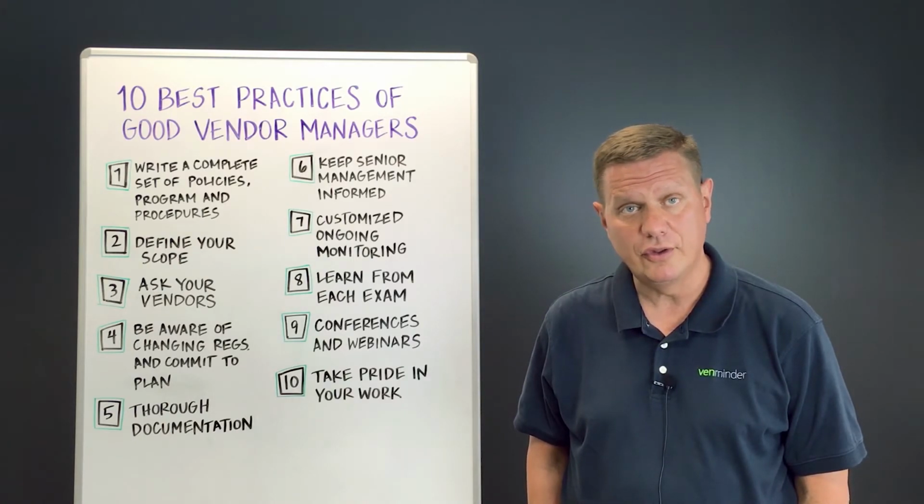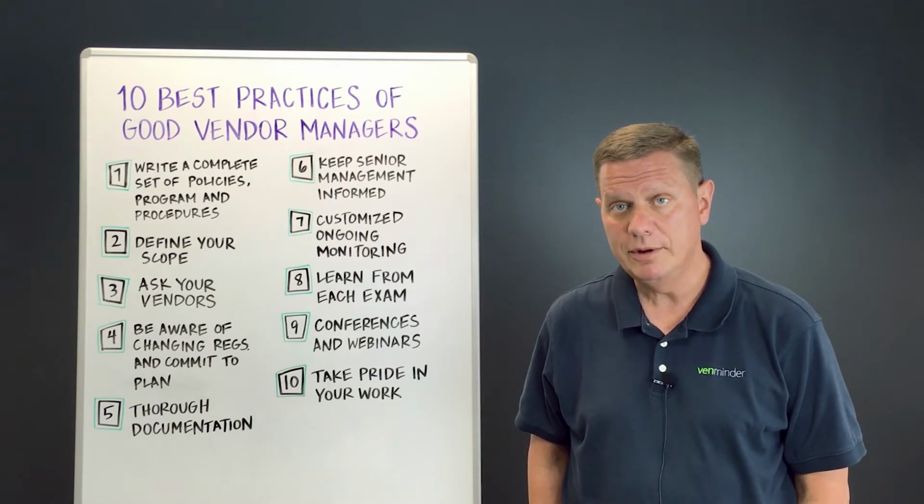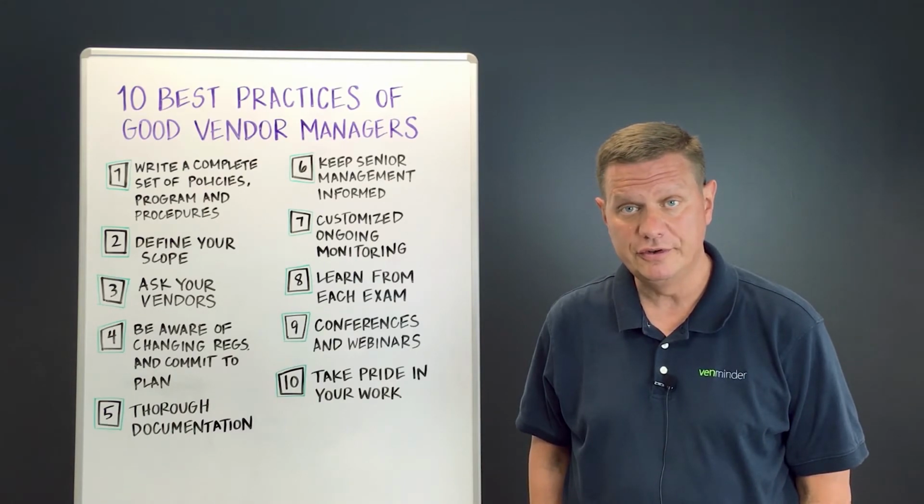Another best practice is to learn from each examination, internal, external, and regulatory. Recommendations and criticisms should be thoroughly discussed and put into actionable forms. Where needed, update your materials and make absolutely certain that what is described is put into actual practice.